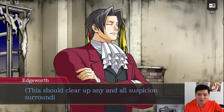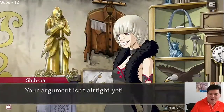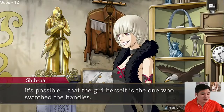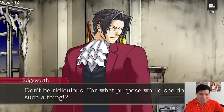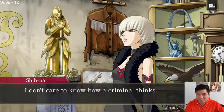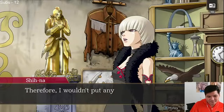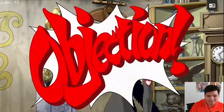This should clear up any and all suspicions surrounding Kay. Your argument isn't airtight yet. How so? It's possible that the girl herself is the one who switched the handles. Don't be ridiculous. For what purpose would she do such a thing? I don't care to know how a criminal thinks. The way they view the world is beyond comprehension of a normal person like myself. Therefore, I wouldn't put anything past them, no matter how odd they may seem.